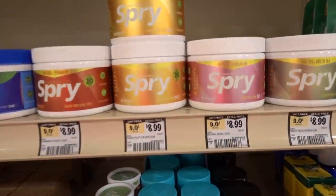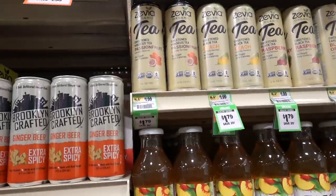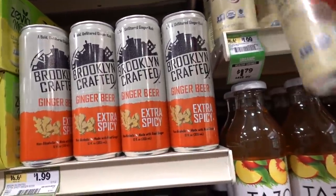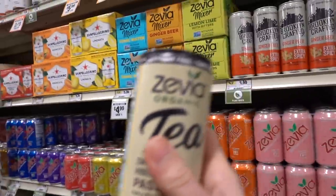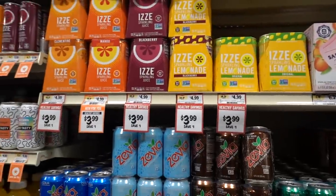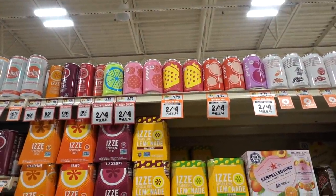I've had these Spry gums before. Looks like they got a shinier label. Oh, sweet. Sprouts has the passion fruit hibiscus teas and they're on sale. Snag too. They're so good. You guys had this Poppy. I really like Olipop, the probiotic soda, but I haven't had Poppy.